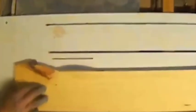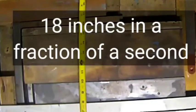Look at that. That thing flew, and when I get home, I'm going to measure it, but that thing flew very fast. It had so much force. Look at that. I mean, it just flew. That's in slow motion, guys. That's in the slowest motion I can get it.